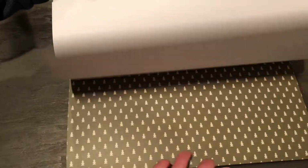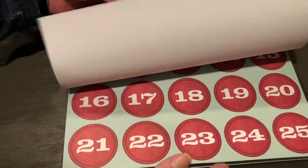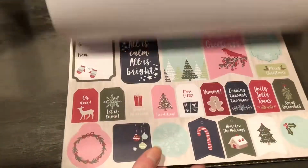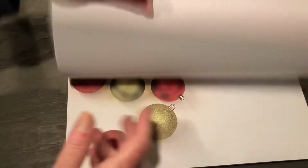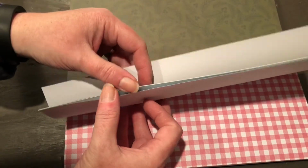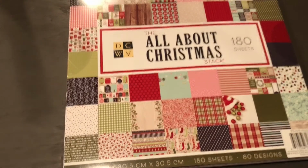And it's not all Christmas. I wouldn't say, okay, you know, that to me would be more Valentine's Day, not Christmas. Some tags. So that is that ornament page. All About Christmas. So, short and sweet, Joann's haul.